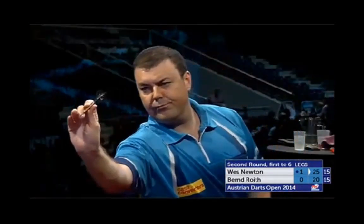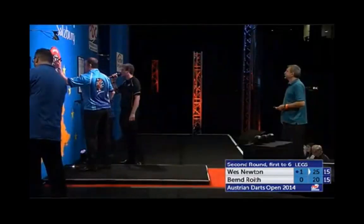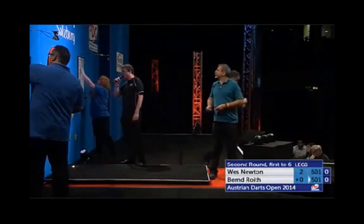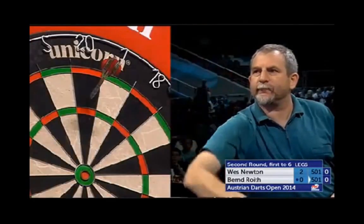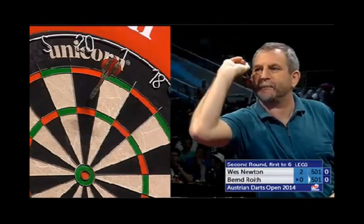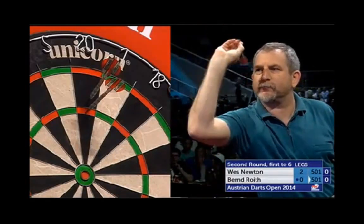Double 8 then for Newton to go 2-0 up. Game shot on the second leg. Wes Newton, just snuck it in there. Third leg is Bernd to throw first. Game on. Yeah, good start from Newton, and that's exactly what he wanted. Got away with the first leg a little bit, got a bit of luck, but that's all you need to get you going.